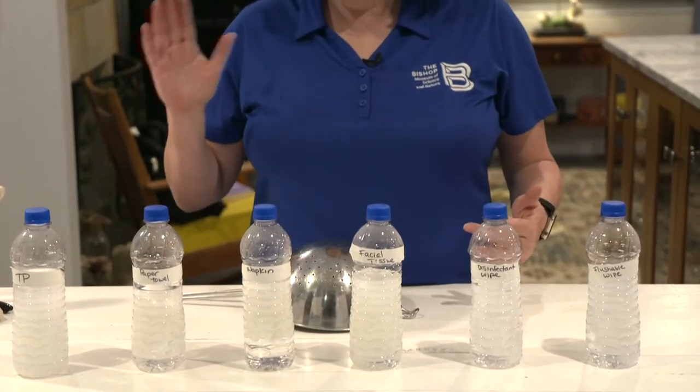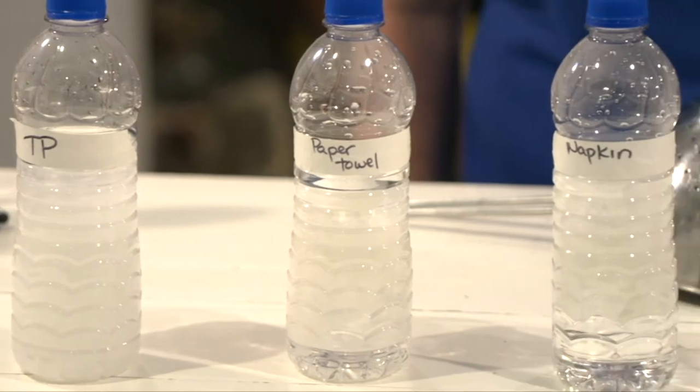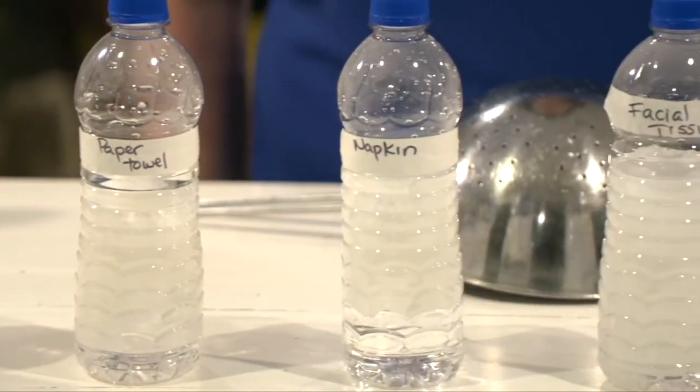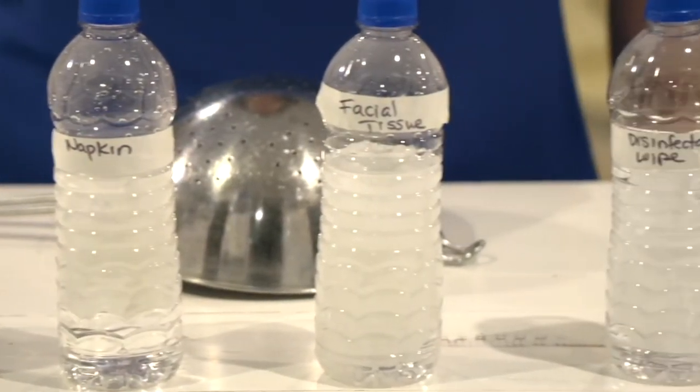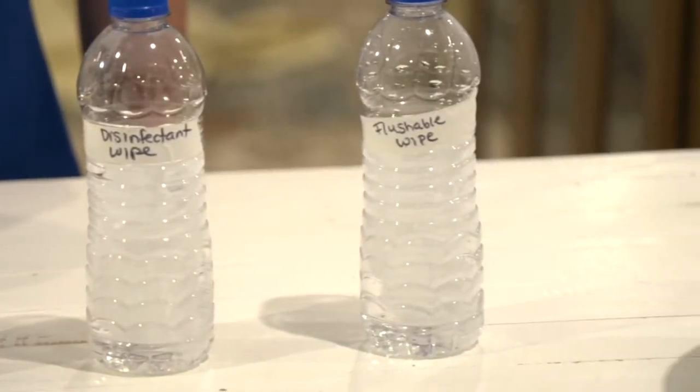water. So the first thing I want you to do is look at the different choices we had here. We had toilet paper, paper towel, napkins, facial tissue, disinfectant wipes, and flushable wipes, at least flushable according to the package. One thing I want you to notice before we start opening these bottles is we're looking for how well the paper products that we put in there dissolved.